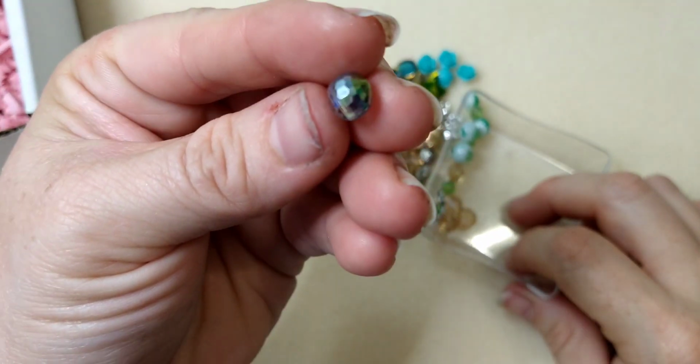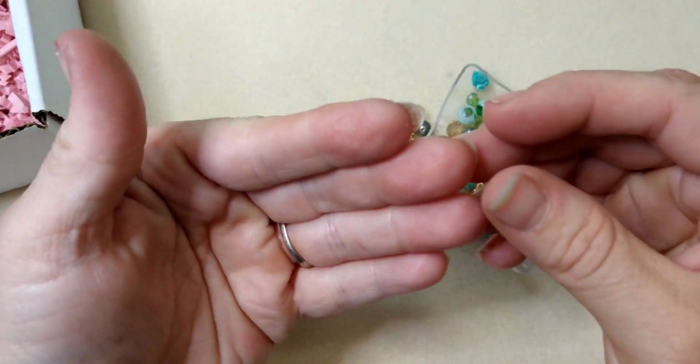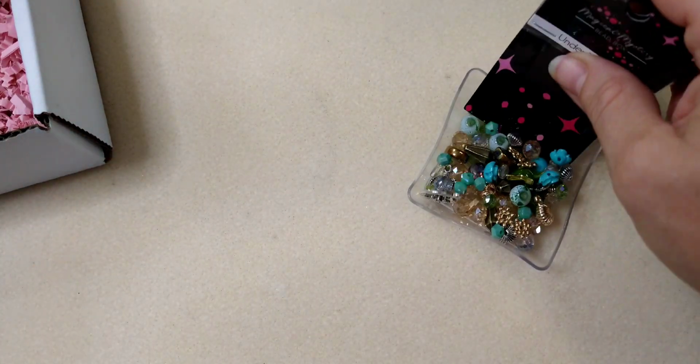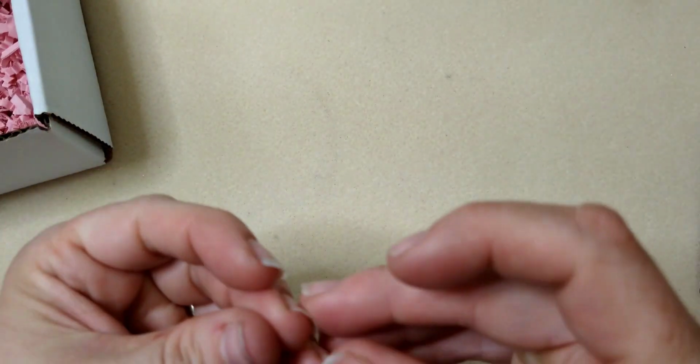Wow. So sparkly. Okay. And I still have paint under my nails, guys. I'm so sorry, but I've been working in my garden and painting ceramic mushrooms and stepping stones and various other things like that, and it's just wreaking havoc on my nails.